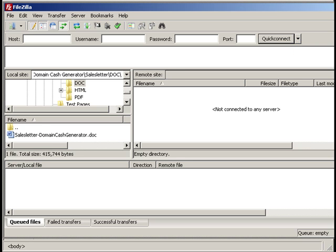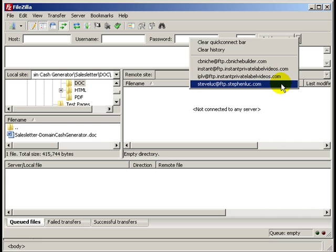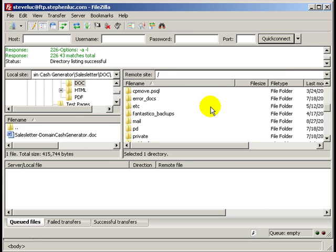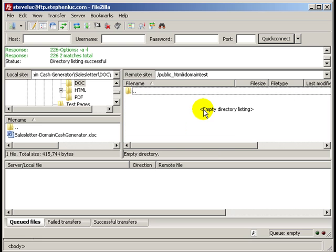And what I'm going to do is just go ahead and connect to one of my domain names. So I'm going to go ahead and do that. I guess just for test purposes, I'll add it to this page. So basically when you're inside, what you want to do is go to the public_html. Some of you might have a different thing like http docs or whatever, but you just need to go to the folder where you can upload files and see it on your site. So I'm going to go there.